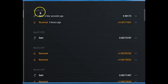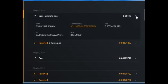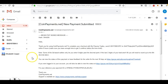There we go, guys. So it's May 9th and sent a few seconds ago, and if we go down here we can see that it's actually adds a few cents on, etc. But I've actually sent the $10.54 back, and that was at 8:58 AM. So that is on its way, and once that hits the other side, we'll buy a couple more ad packs. So we'll just wait for that to process, and then we'll be straight back.